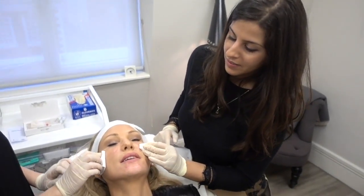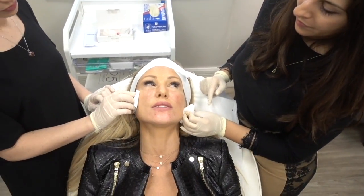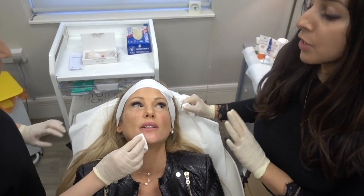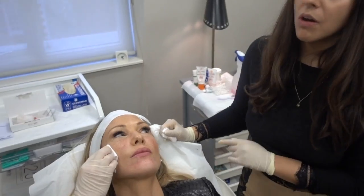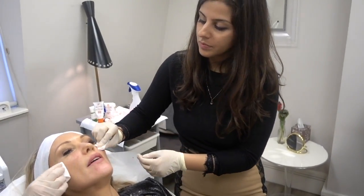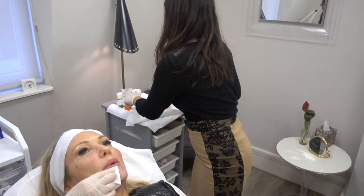Okay, fantastic. Now, a treatment like this costs how much for 2 sessions? So for one area, 2 sessions, 1 month apart, we charge £975. Okay. And then the effects last for 6 months.